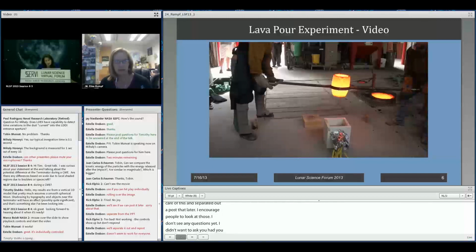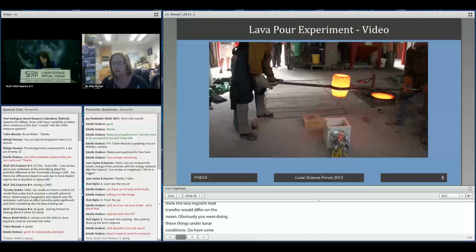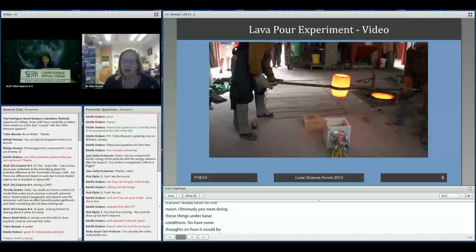Just beautiful stuff. So I don't see any questions yet in the chat box, but I did want to ask you, how do you think the lava-regolith heat transfer would differ on the moon? Obviously, you weren't doing these things under lunar conditions. So do you have some thoughts on how it would be different actually on the moon?